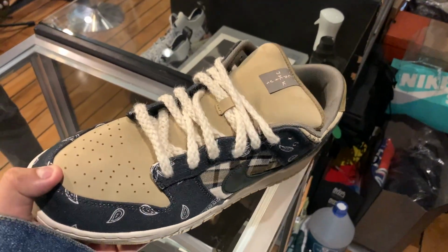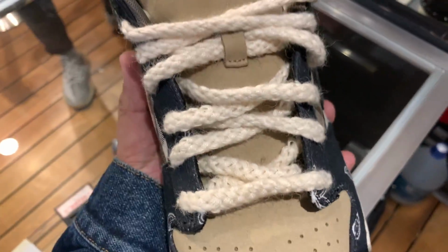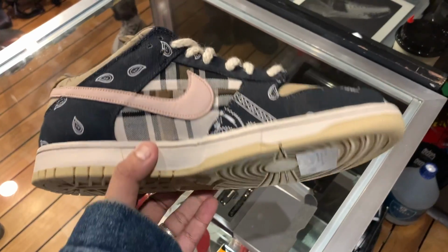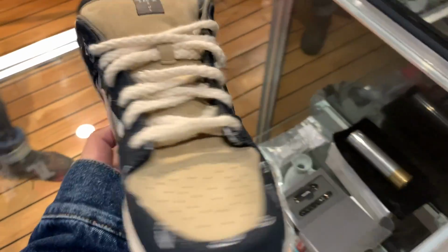Now, speaking of dunks, another contender I feel, based on the look, the vibe, and the hype behind it, is of course the Travis Scott dunks. And this one, I featured it on the channel before. I think they're selling it, I forgot to ask the price. I think a little over 100,000 pesos already for this pair, maybe less than that. So please just check with RIF Manila. I wasn't able to double check.